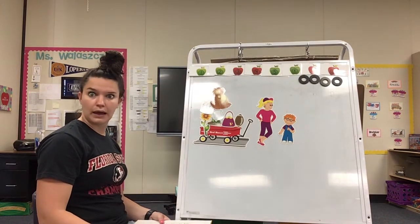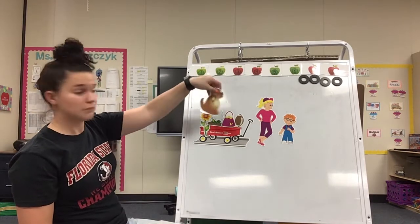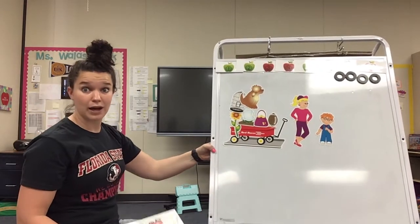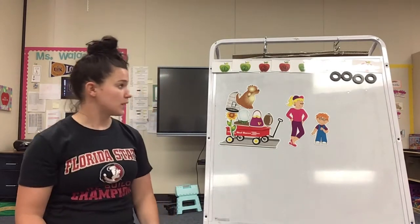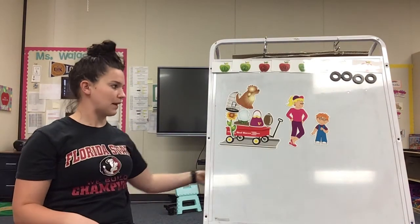What do you think happened? Tell me, kids, what do you think happened when Buttercup jumped in the wagon? Yeah, why do you think that happened? Oh, I'm sure. That wagon was really full. And Buttercup, look how big Buttercup is. She is a big, big dog.